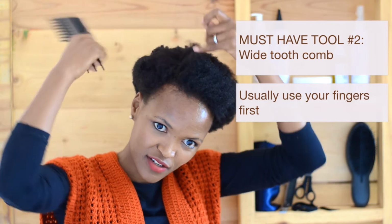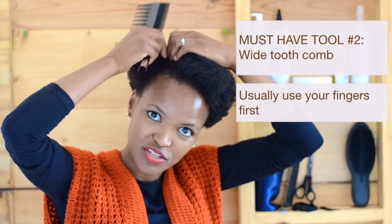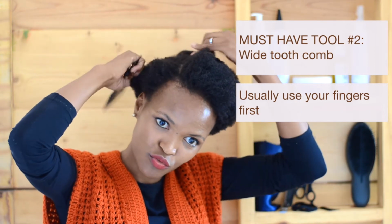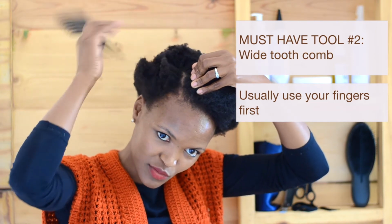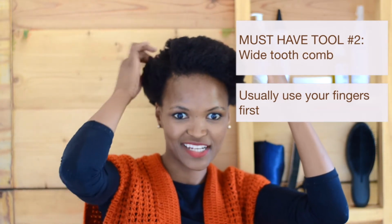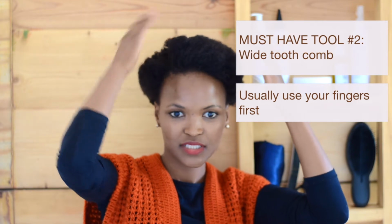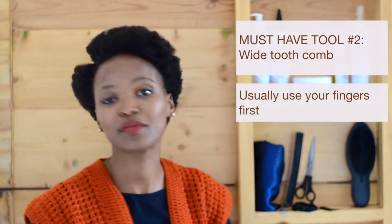And again, we use our fingers as well. Of course, it's the biggest must-have, is that you can use your fingers for styling your hair. Anyway, I just wanted to demonstrate that. Let me see if I can focus my Mandela line here. It's my Mandela line now. That's a long one, but it's okay.